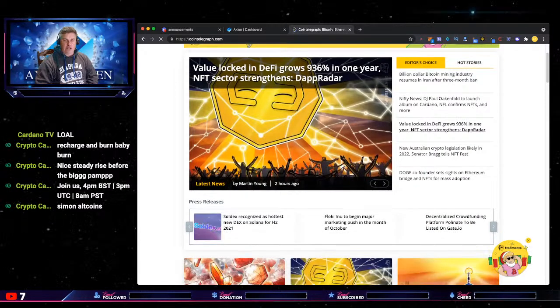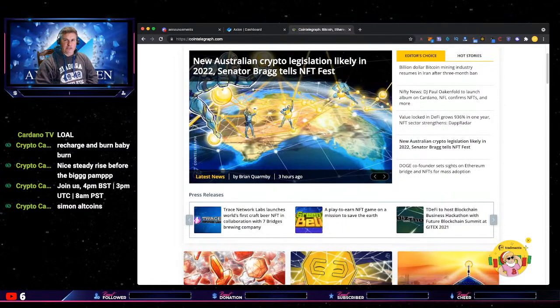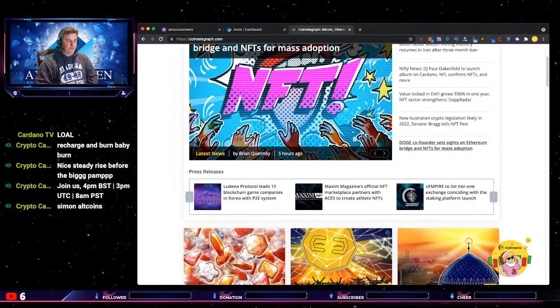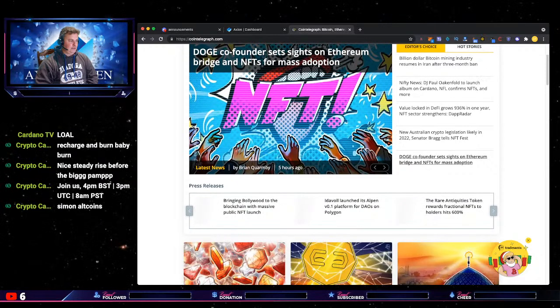Still early days. New Australian crypto legislation likely in 2022. Yeah, not surprised. We're going to see a lot more legislation over the next 2-3 years. I think that's obviously on the books. Dogecoin founder sets sights on Ethereum bridge and NFTs for mass adoption. So some interesting stuff there from Dogecoin as well. So yeah, check out some of those.